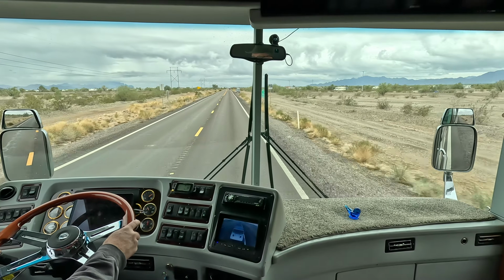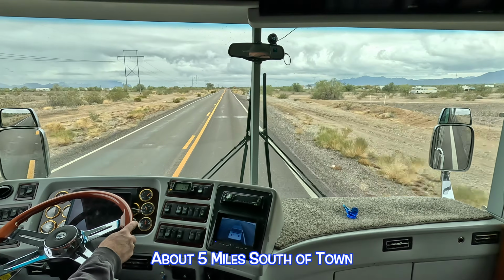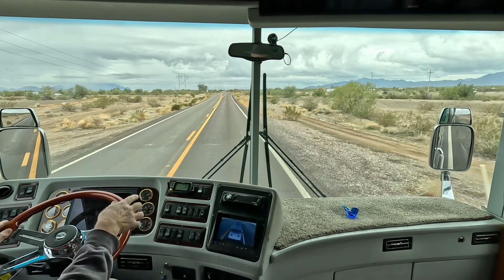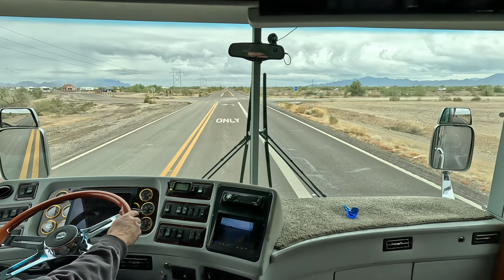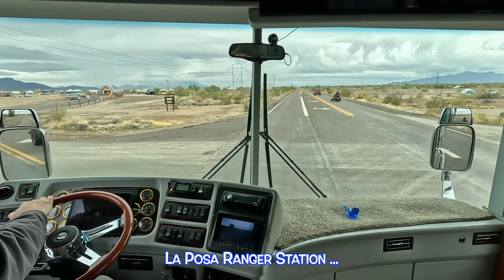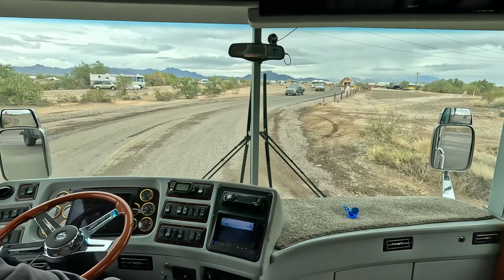We are coming up on the other LTVA areas, which is Tyson Wash on the right-hand side, and then La Posa South on the left-hand side. And that's where the new dump station is going to be, but as I understand it, it's not open right now. This station was closed, and people were getting their parking stickers from the other side over there.